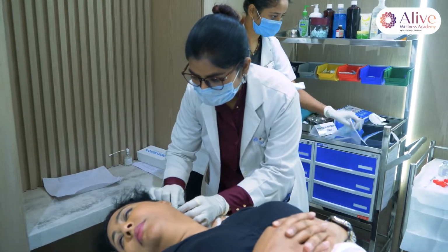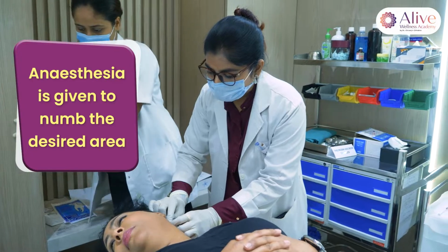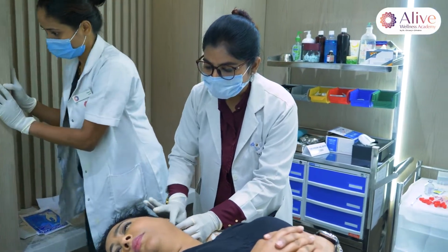Okay. That's wonderful. Thank you. 2-3 skin pieces. Okay. Which is under anesthesia. Then you'll not feel anything, and then later you put the band-aid.